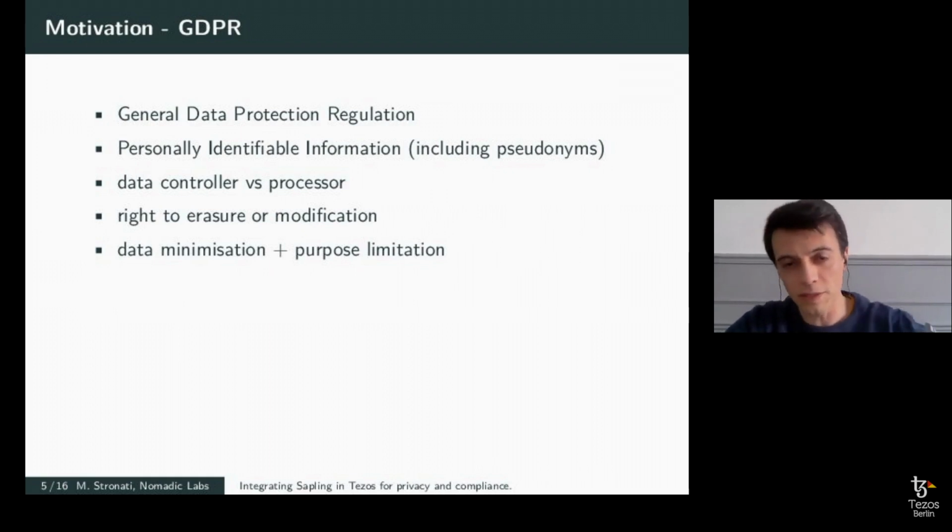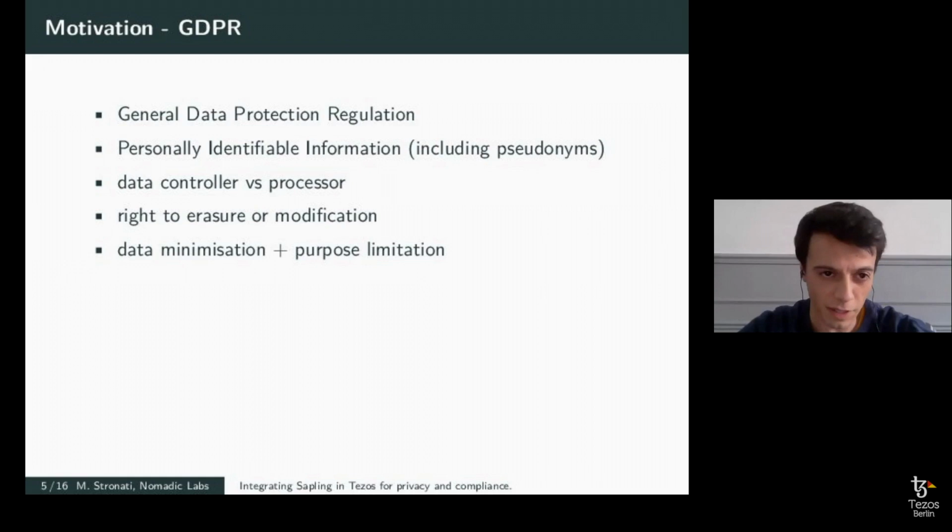I think it's a very nice effort, one kind of pioneered by the European Union, in the sense that it has inspired many similar efforts in other countries. And it's very broad, and sometimes it's scary for people because of that. I think it's important for everybody that is building an application today that's going to collect some data to be at least familiar with some of the words that I put in the slide.